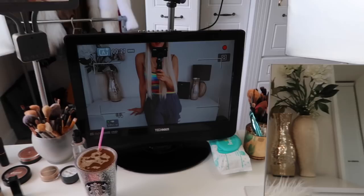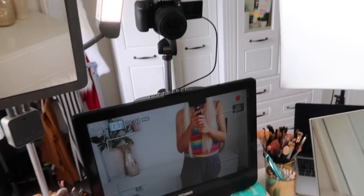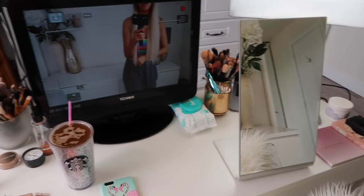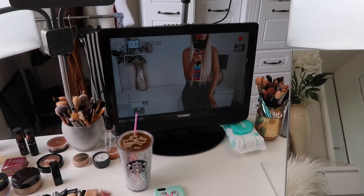How sad. Okay, so I went and got a new TV. My HDMI lead and everything's working. I thought it was broken because it had pulled and bent a little bit and I wanted to cry, but it is working. Thank God. This TV is actually better. This is just an old TV that I've used.